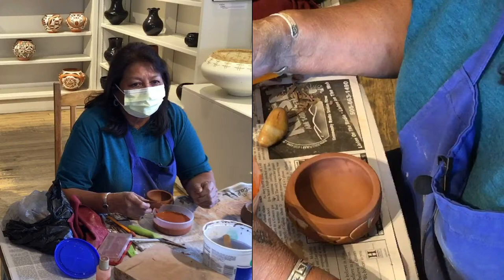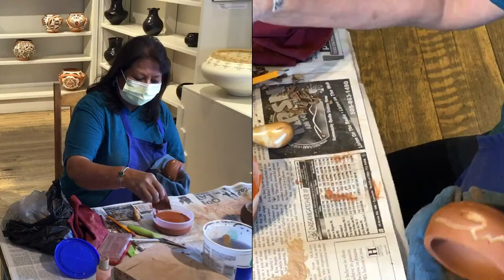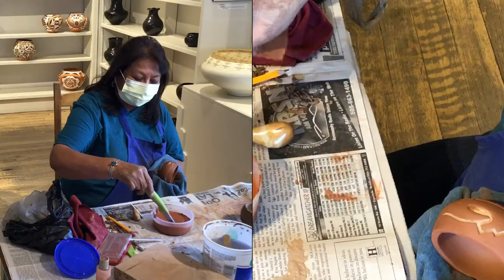What Ruby Banana did is she broke her favorite coffee cup. And it turns out that the broken piece's curve was just the right curve. And that's what she uses to scrape her pots, that broken coffee cup. Anything you find, if it works, use it.